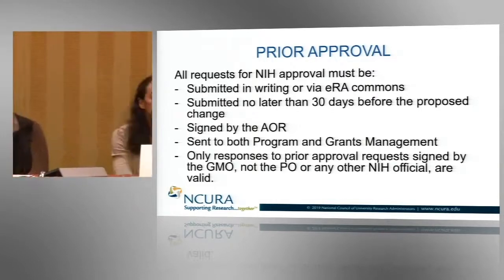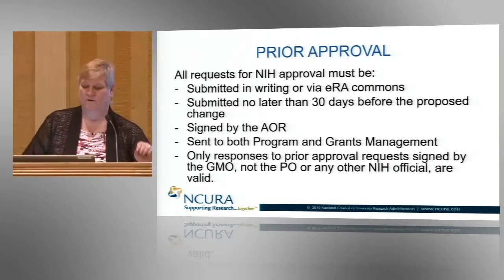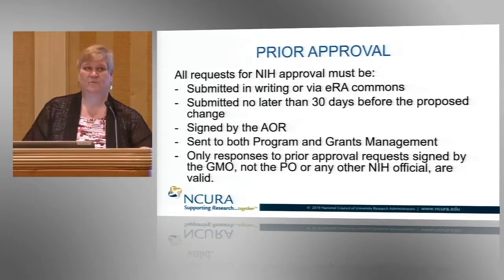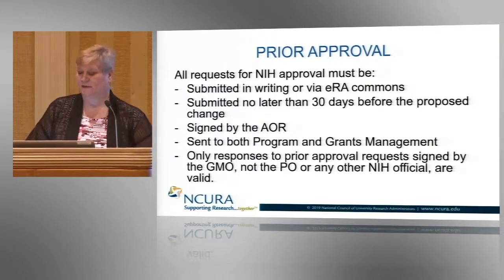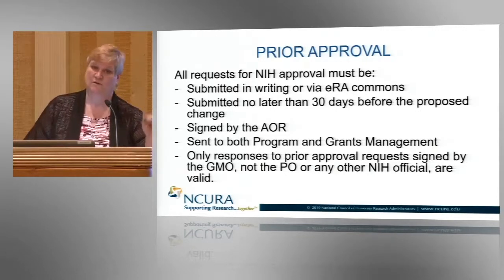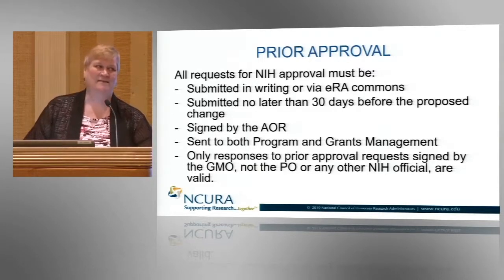And on prior approvals, only a response from the grants management office should be the approval. The PO should not be sending that approval to you. Any other NIH official, the GMO or the chief GMO or the GMS that has GMO authority should be the one that sends you the approval, and that is the valid approval.